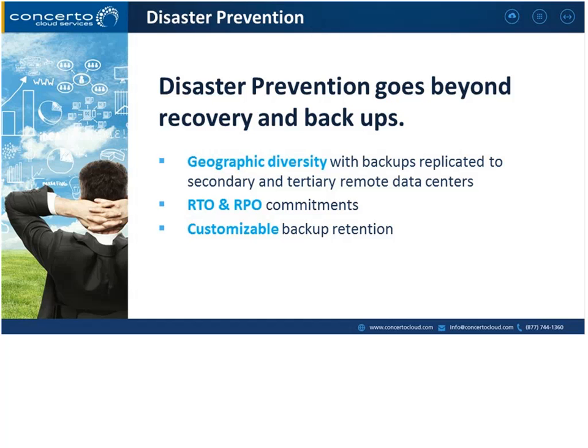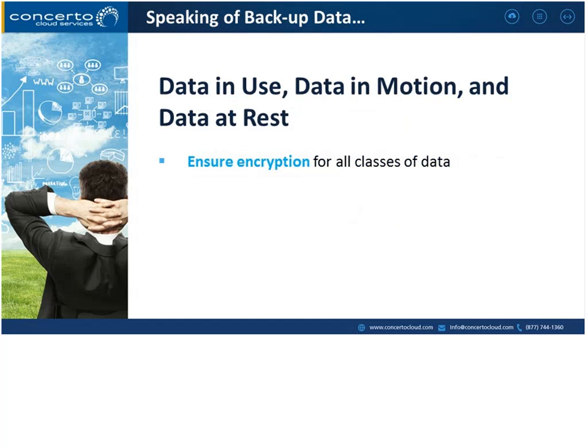Some of the phrases that tie to that are geodiversity or geographic diversity. There's RTO and RPO, your recovery time and recovery point objective. There are things that you can do from a data backup perspective that I think are important. One of them is encryption. Generally with a security posture, you're going to have security on data in transit, so stuff moving. If it's a backup, you may want to look at adding encryption for data at rest as well, depending upon what your security requirements are and compliance, and if there's information, be it HIPAA or PCI, that may be in place.